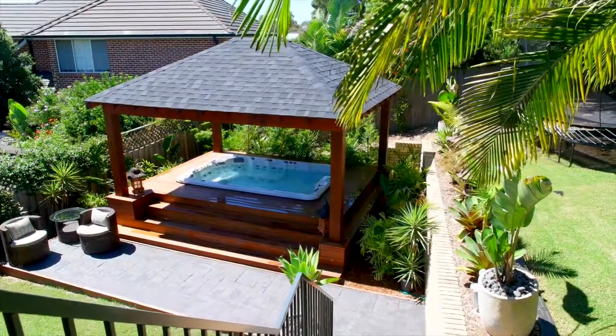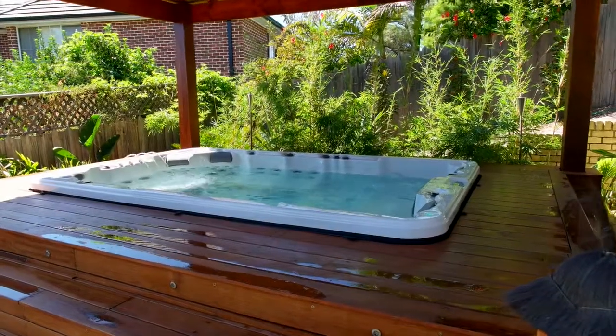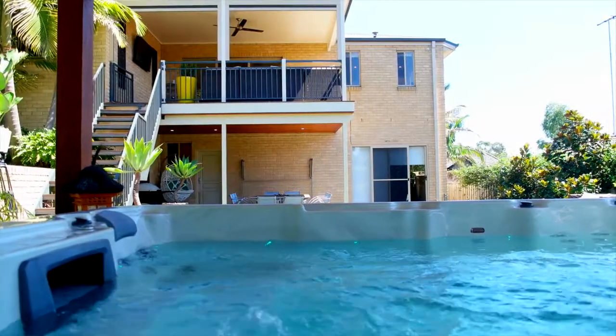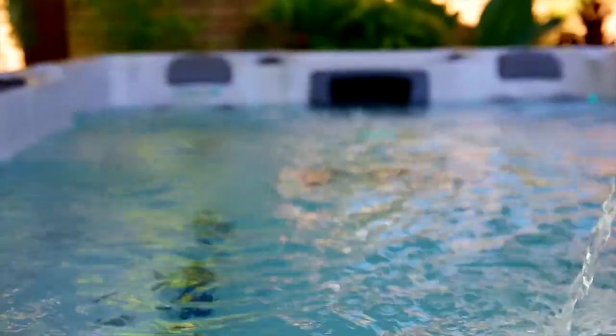But just take a moment and have a look at this. Your very own party spa, surrounded by a custom-built decking and set under a purpose-built Balinese hut. Can you imagine?